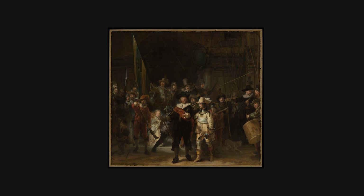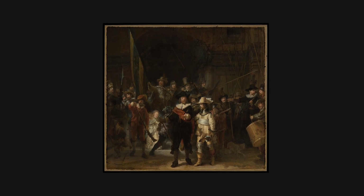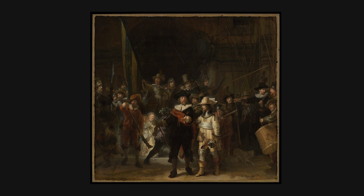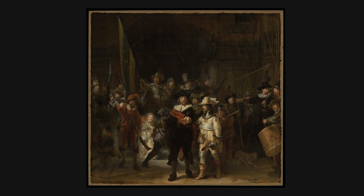Rembrandt's Night Watch in full, 300 years after it was stolen. There isn't much to say about this painting. The story behind the Night Watch is fascinating. We must go back to 1642 when Rembrandt finished painting this painting of a night watch militia and their headquarters in a club where he finally hung up the painting.